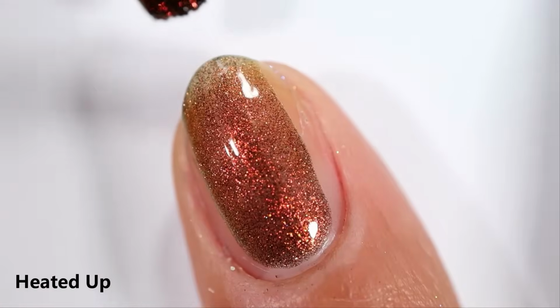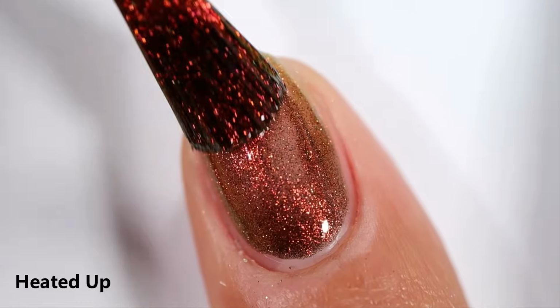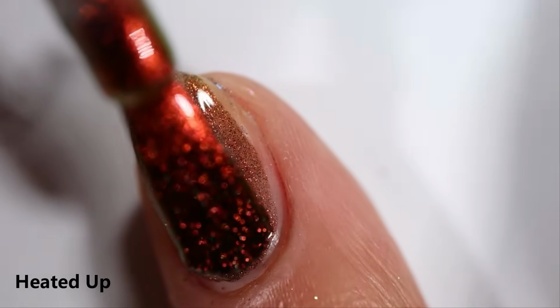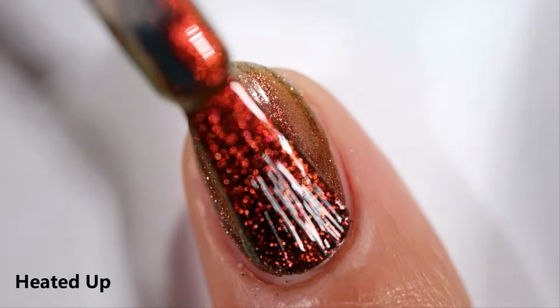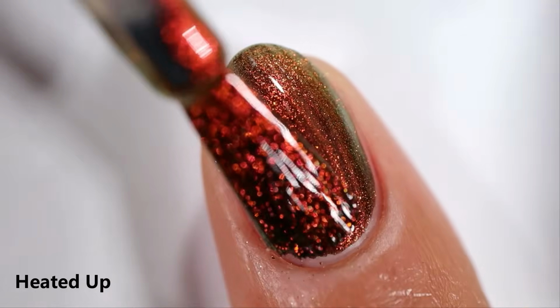Oof. This one had the same great formula as Azure Wish. Pretty much applied itself, really smooth, super even coverage, and I would say the same thing for this one as I said for Azure Wish. If you use the velvet effect, you should be good with this in 2 coats, like 1 regular coat and then magnetize the 2nd coat.